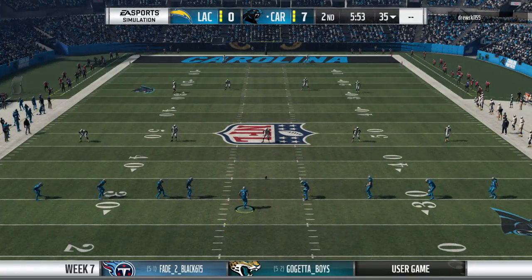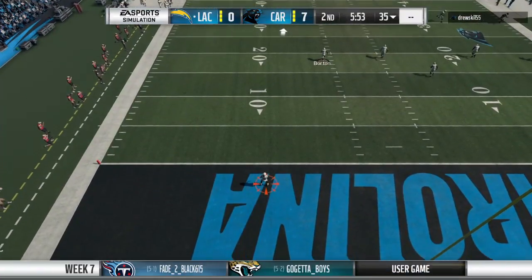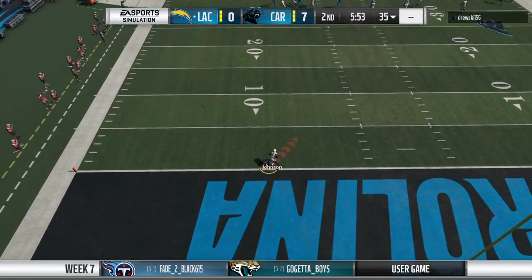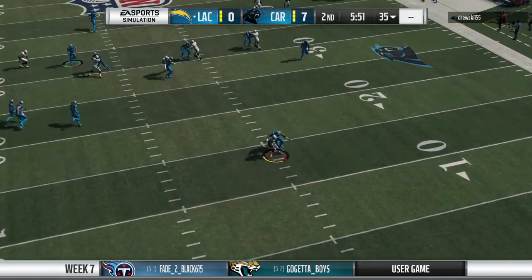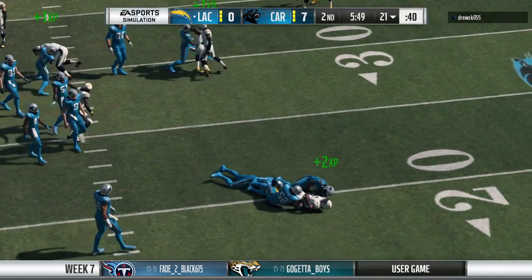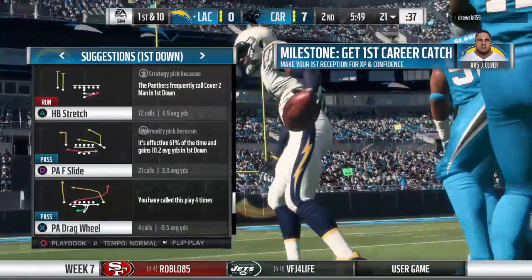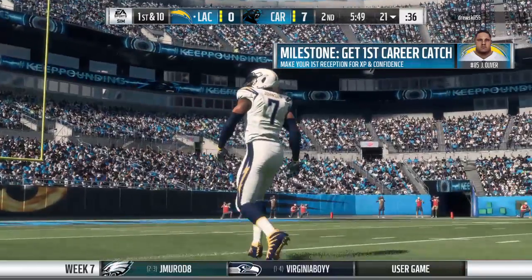Now the punter Dixon out to kick it off. This is fielded a couple yards deep. Spinning away. And he's able to get it across the 20, but not by much, as he's marked down at the 21-yard line. And the Chargers coming out on the field now.